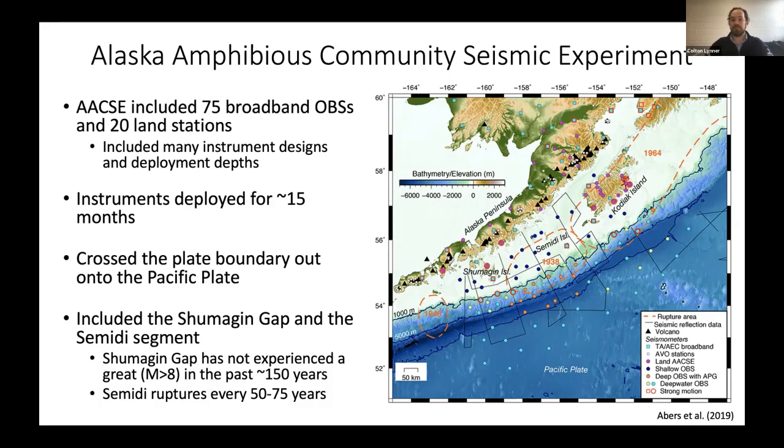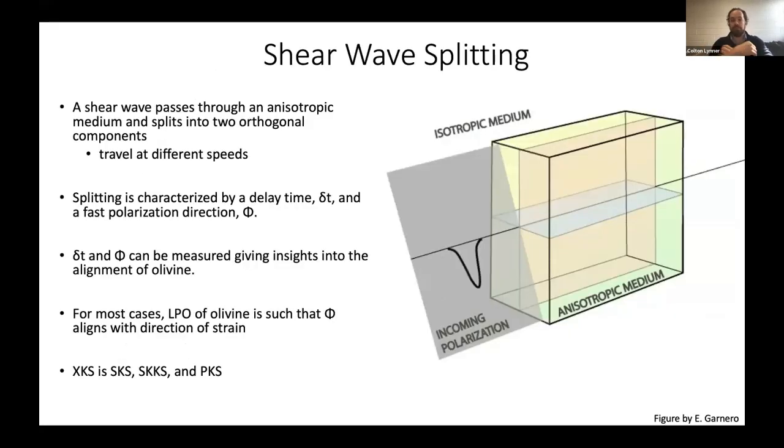And one of the questions related to this is, why is there a gap? Is this incredibly locked and primed for a very large earthquake? Is this tied to some other type of slip along the plate boundary? Are there properties that make this so? There's been a lot of work looking at this, and I will touch on this here now with anisotropy. So we're going to approach this using a technique called shear wave splitting.